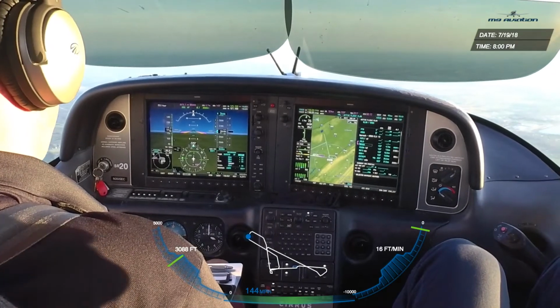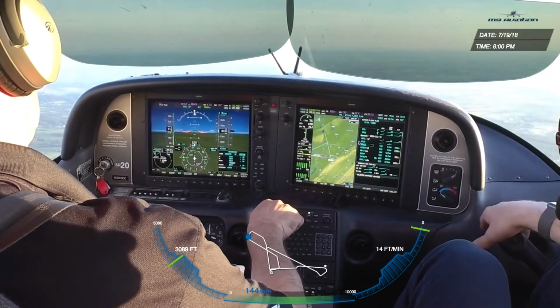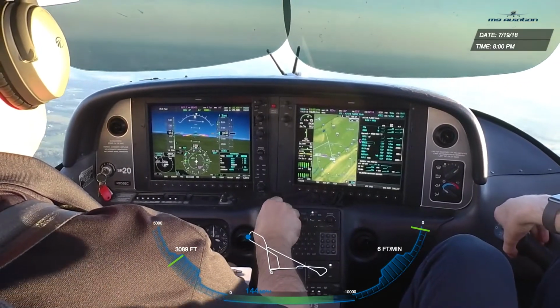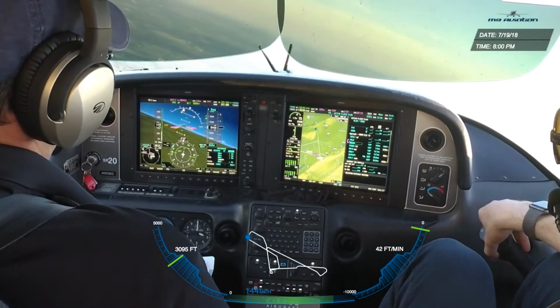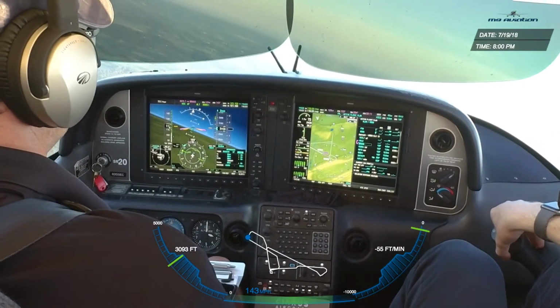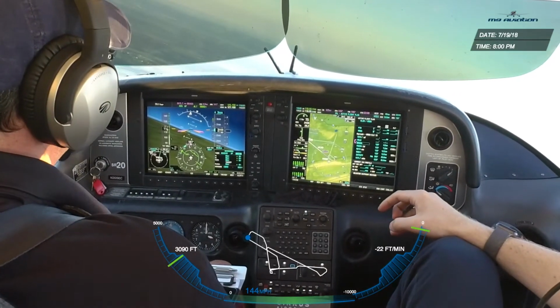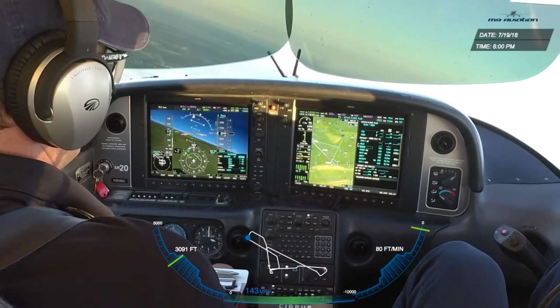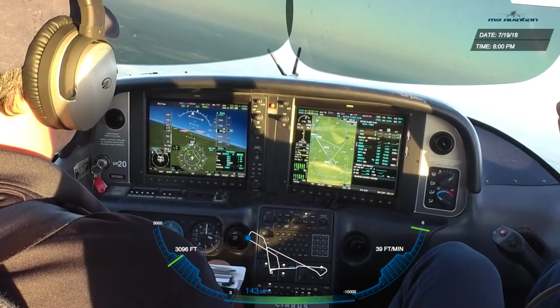Cirrus 5 Echo Charlie, 6 miles from Pagoda, turn left heading 160, maintain 3000 until established on the localizer, cleared ILS runway 13 approach. Turn left heading 160, maintain 3000 until established, cleared ILS runway 13 approach, 5 Echo Charlie. Yep, turn left to heading 160, maintain 3000 until established, cleared for the ILS 13 approach. Yeah, good. 5 Echo Charlie.